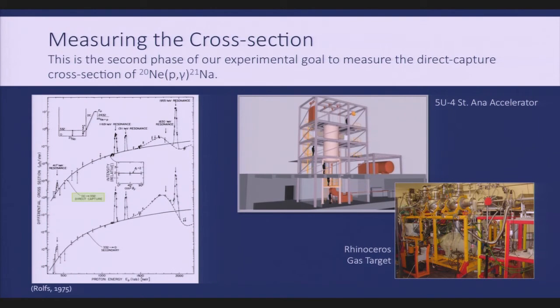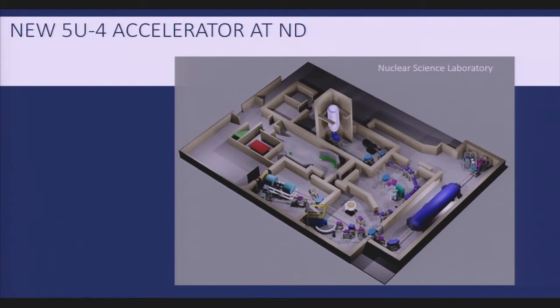It's huge. It's about a meter by a meter square and has about 11 pumps in it. We're going to use this system to make this direct capture measurement here. Again, relative to this resonance, we're going to measure down to low energies using this gas target. It's a little about our 5U accelerator because it's our new toy, and we love slash hate it because it was installed 3 years ago, and it still doesn't work experimentally. It works, and we can get beam out of it, but it's not good enough yet for some of our high-precision measurements that we want to make.